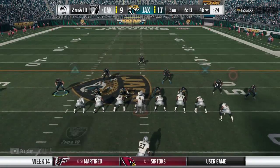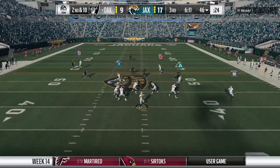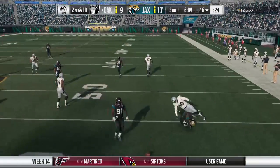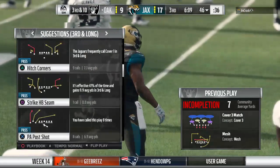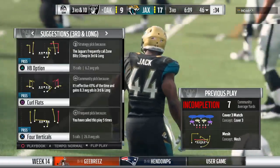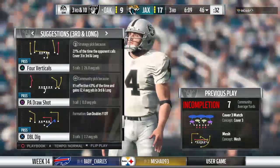Carr will try it again on second down. And incomplete. He tried to leave it underneath, nearly got picked. They may be lucky to have that one back. Third down. He's got to be kicking himself right there.